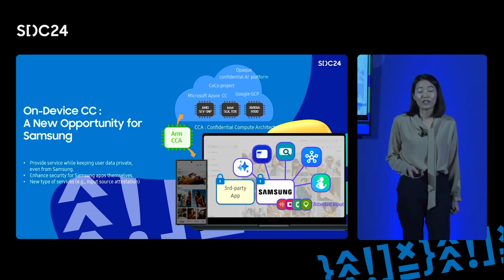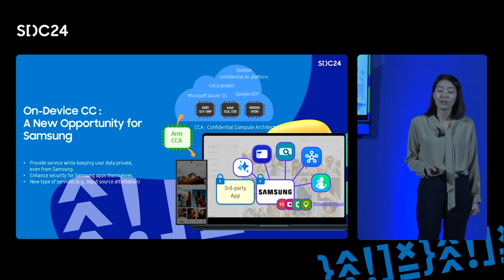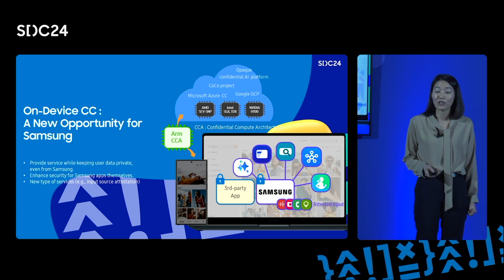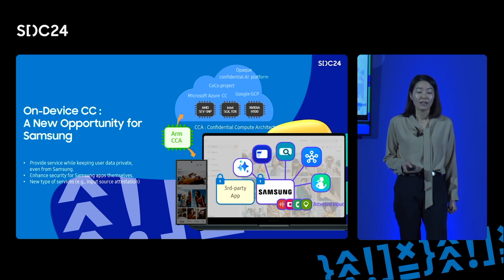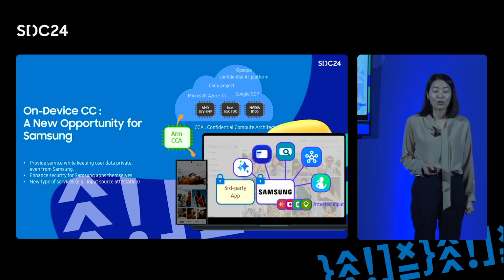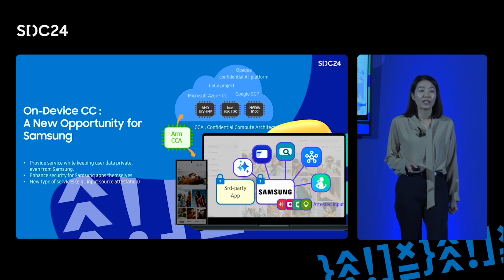This could also benefit device OEMs like Samsung by allowing them to enhance the security of their own code, data, and AI models. For example, Samsung services like Galaxy AI and Wallet could leverage this technology in the future to keep sensitive data, even from Samsung. It could also improve security for Samsung's apps, which track sensitive user data, including daily activities. Lastly, it creates opportunities for new features. For instance, Samsung could offer a CC-based secure I/O service to ensure the authenticity of inputs, like camera, phone calls, or GPS locations. This input source attestation adds an extra layer of trust to how data is collected.